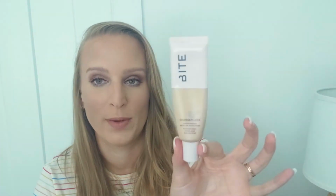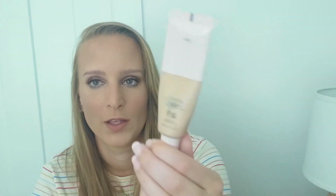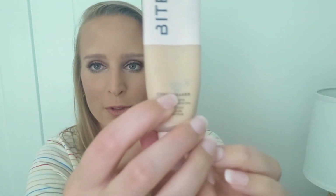The last item is my empty. I think this is no surprise to anyone. I kind of mentioned last month that this was probably going to happen regardless, and it is the Bite Changemaker Foundation. You can see like I've really squeezed as much as I can out of it. I said I wasn't going to cut this open and use it. I was just going to use it till I couldn't really squeeze any more out, and that's what I did.